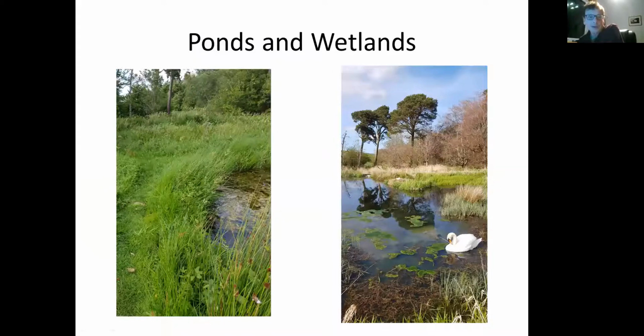On the ponds and wetlands, very, very mixed of grassland and wetland. The swans have actually been nesting. We've got a pair of mute swan. They appeared 3 years ago and they've nested successfully for the last 3 years. And they're nesting on one of the islands in the middle of the top of these ponds.